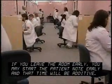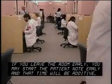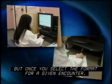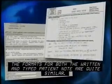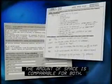If you leave the room early, you may start the patient note early, and that time will be additive. You may either write or type the patient note. But once you select the format for a given encounter, you must continue that format throughout the encounter. The formats for both the written and typed patient note are quite similar. The amount of space is comparable for both.